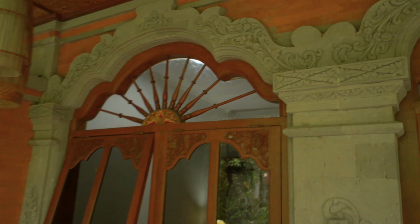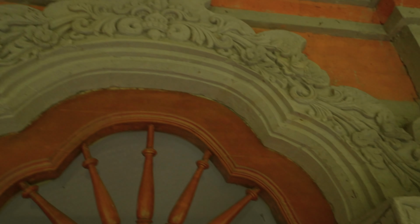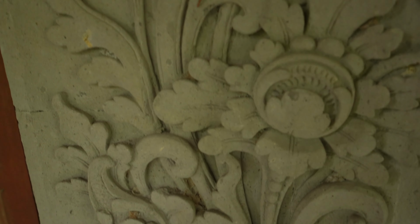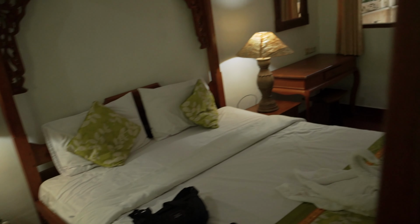Check it out, look at all the really cool designs up here. Oh look, light switch. Wow, light switch. Very beautiful, really nice. And then this is the room. TV, amazing. I never watch TV. The bed, like a four-poster bed.